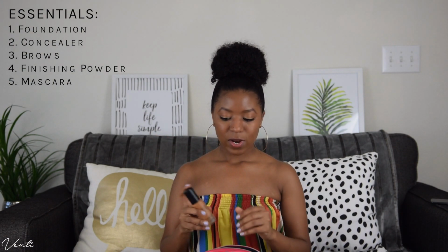So in the essentials category, there are five products: the foundation, concealer, brows, finishing powder, and mascara. For foundation, what I'm packing right now is the Bobbi Brown Skin Longwear Weightless Foundation. I mentioned this in my recent favorites video, so check it out if you haven't.